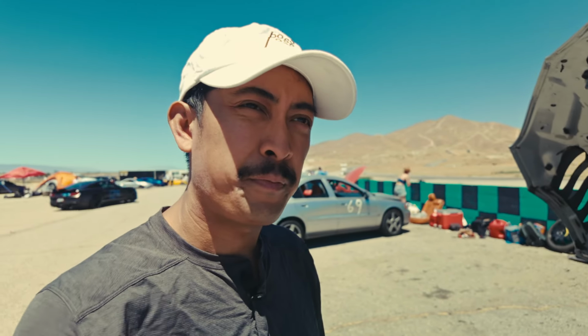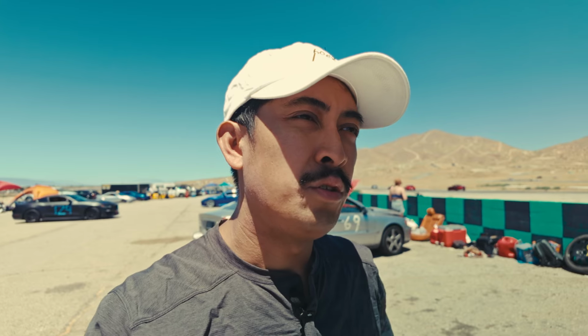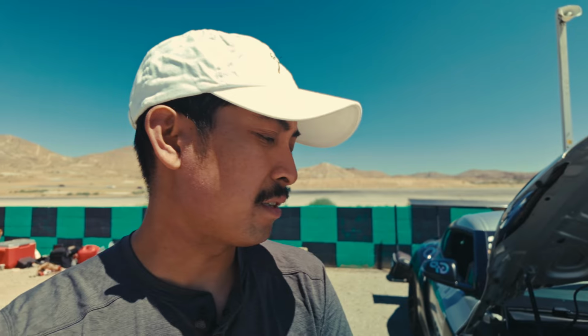My philosophy, which I've learned over the years, is that you want somebody who is incredibly knowledgeable and fast to set up your car. If it just comes from data, then sometimes they don't understand driver feel. And if it's all feel, then they don't understand the data. The nice thing about Sub 2 Speedhouse is that Alex knows both. So he's going to help me take this car and transform it.